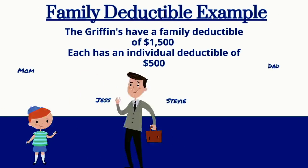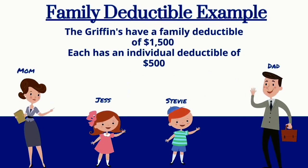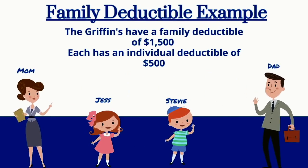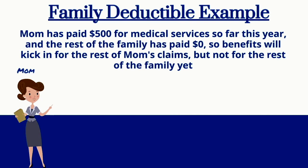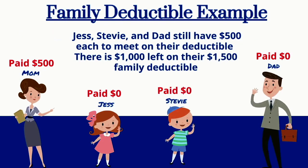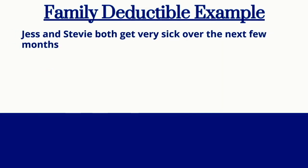In this example, the Griffins have a family deductible of $1,500, but each member of the family has an individual deductible of $500. Mom has paid $500 for medical services so far this year, and the rest of the family has paid $0. Benefits will kick in for all of Mom's future claims for the year, but not for the rest of the family yet. Jess, Stevie, and Dad still have $500 each to meet on their individual deductible, and there is $1,000 left on their $1,500 family deductible.